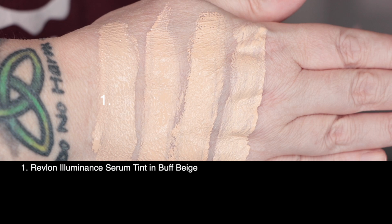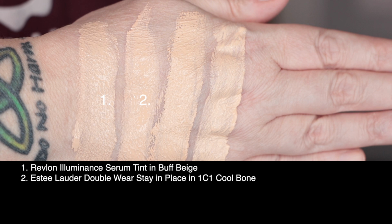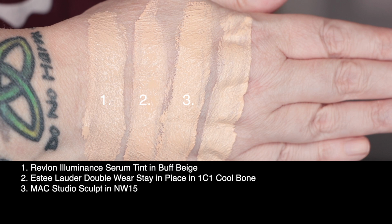Swatch time. First up is today's foundation from Revlon, the Illuminance Serum Tint, in shade 209 Buff Beige. Second, I've got from Estee Lauder the Double Wear Stay in Place in 1C1 Cool Bone. Third up is MAC Studio Sculpt in NW15. And last, I've got from Wet n Wild the Tinted Hydrator in Fair.